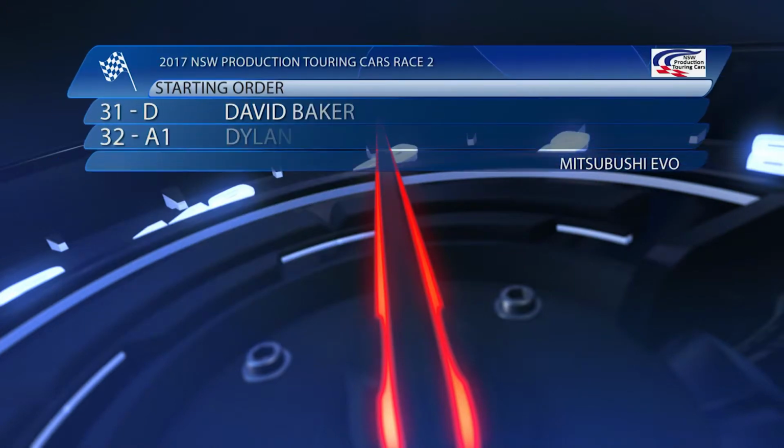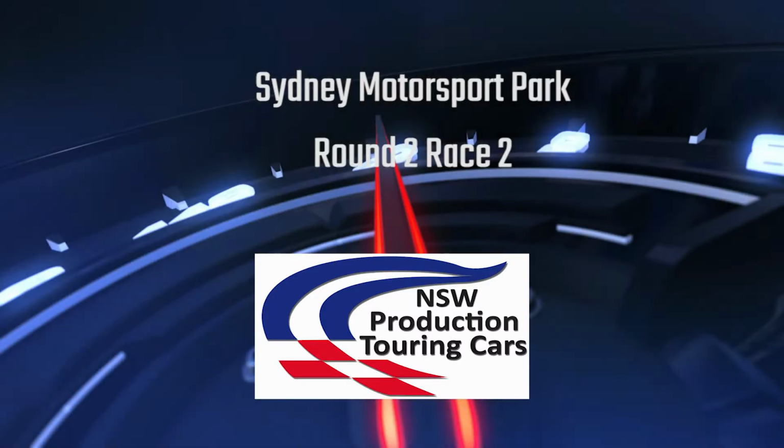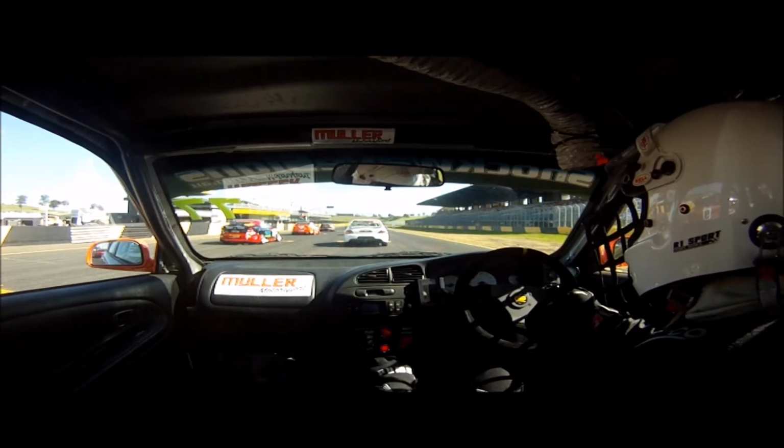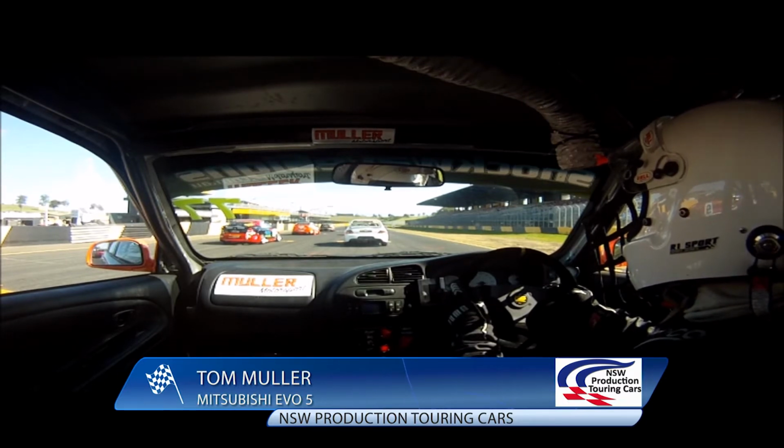It was also a day to forget for CXC Global Racing. You can see there Dylan Thomas and Daniel Estousen starting at the back of the grid following separate mechanical issues. We're ready to go racing. We're on board with Tom Muller as the lights get ready to turn to green. Race 2 on a beautiful sunny day here in Western Sydney.